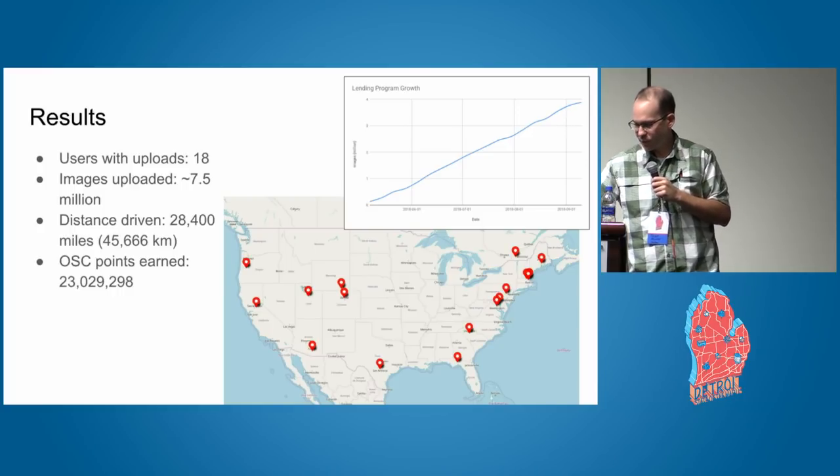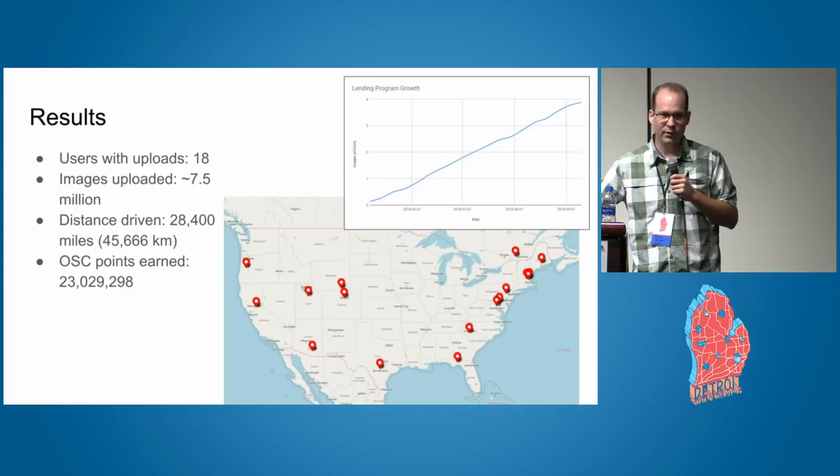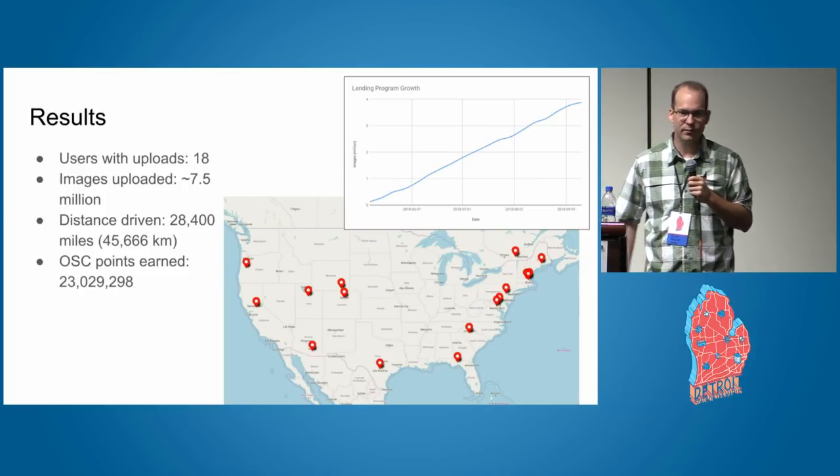And with the OpenStreetCam points, you get more points for driving on roads that don't have coverage yet. You get 10 points per picture for that, or 1 point if there's already been 10 people on the road or more.